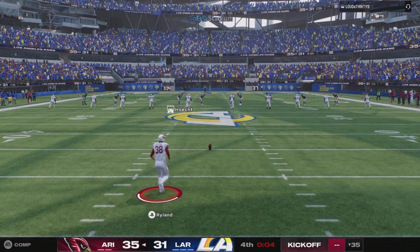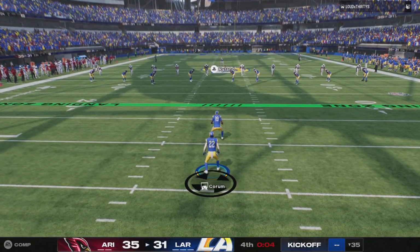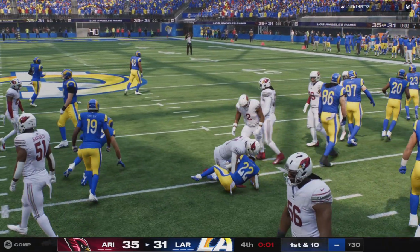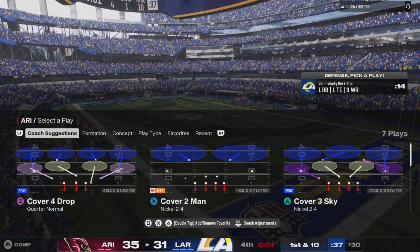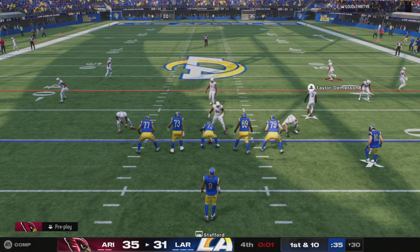All set now for the kickoff. Ryland with the honors. Here's a return from the 7. And this return gets to the 30 before he's stopped. Drive will start out with a 1st and 10.